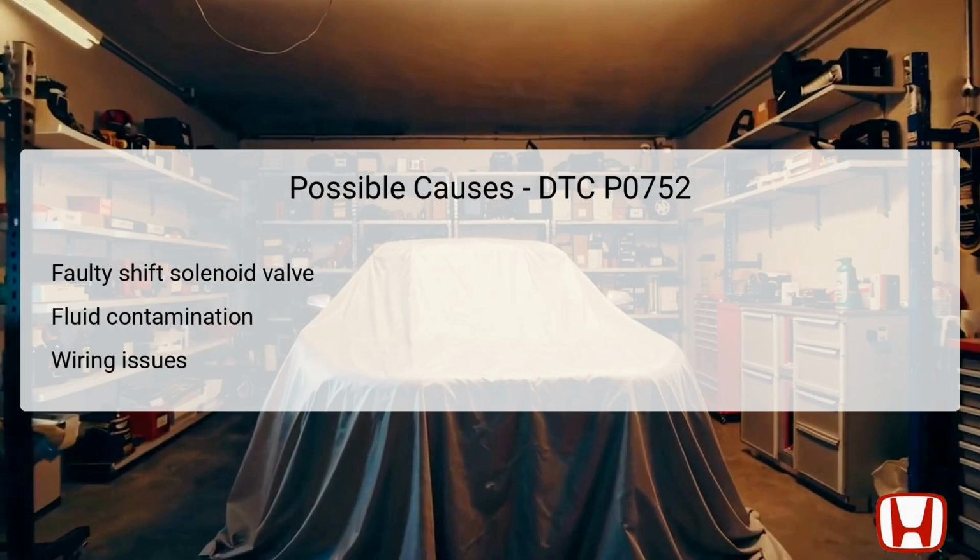There are several potential causes for the P0752 code in the Honda CRV. First, a faulty Shift Solenoid Valve A can directly lead to this code by failing to operate correctly due to internal wear or electrical failures. Second, fluid contamination, such as metal debris or excessive clutch material in the transmission fluid, can block the proper operation of the solenoid. This contamination can lead to severe transmission issues if not addressed promptly.